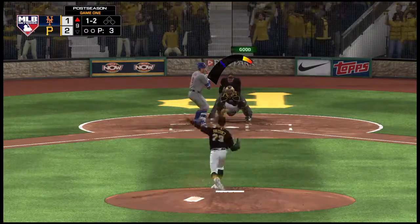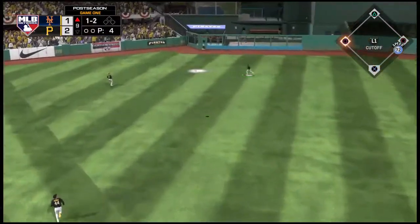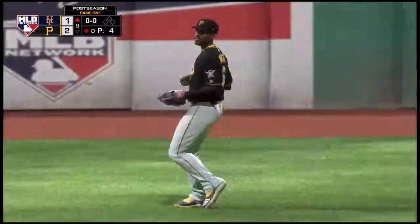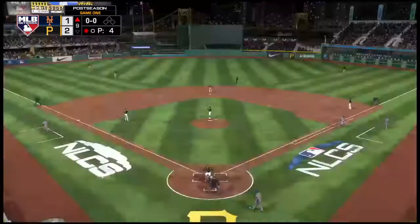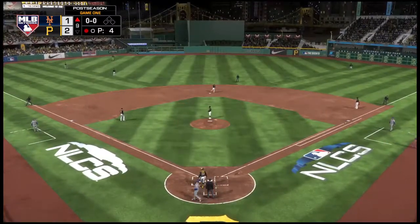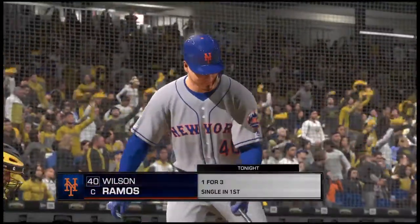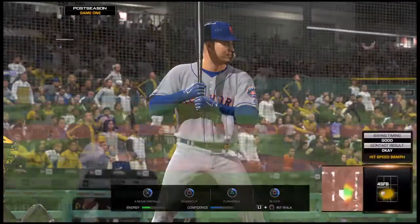The 1-2 lifted the other way to left center. Marte is there, one away. The catcher, number 40, Wilson Ramos. Coming to the plate now, Wilson Ramos. He's working on a 1-for-3 thus far.